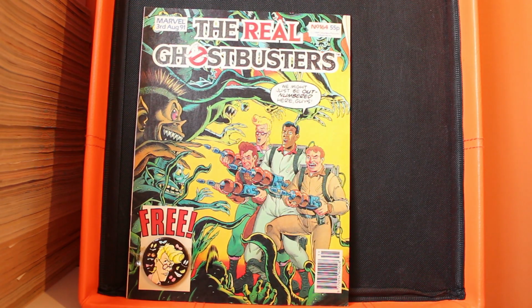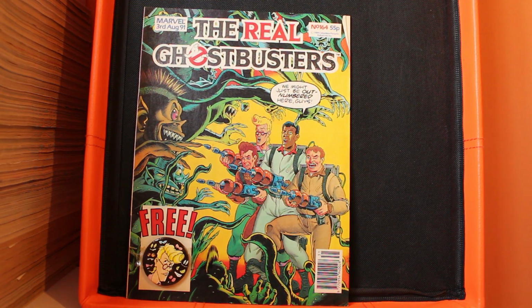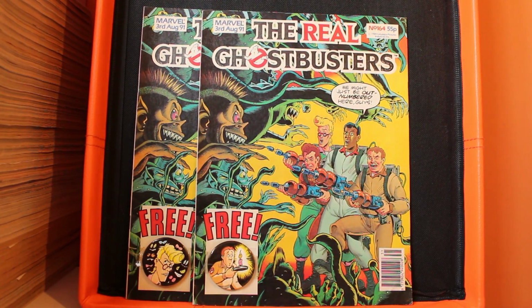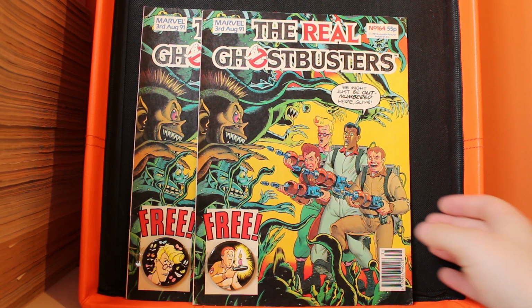So 164 came with a badge on the front. That one's Egon, obviously. Don't know why I felt I need to point that out. That's Ray. I have also seen a Venkman one. I don't know how many variants of this badge exist. Certainly, I would imagine there's four, one for each of the characters. I've got a feeling I've also seen Ecto 1, so there might be five at least. I don't know. Comparatively scarce. It's a nice big badge, so I can understand why it would have been taken off by kids in the day.